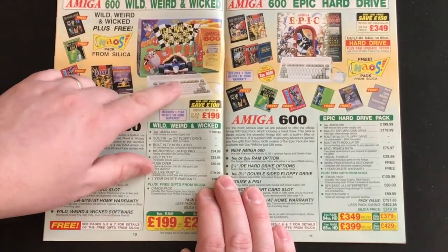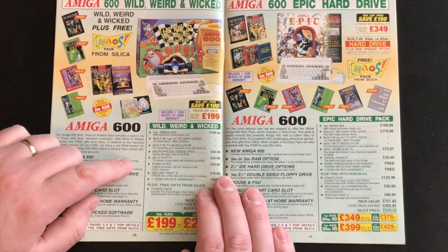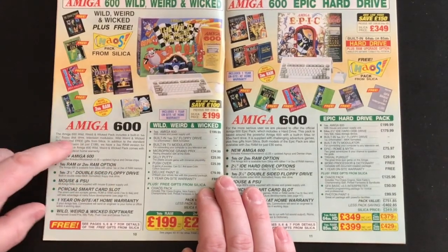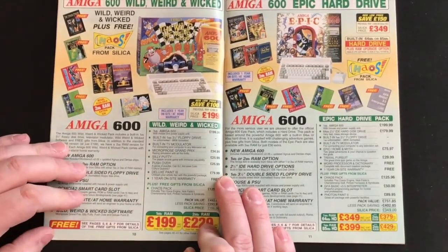I think it wasn't compatible with the A600. But this was a great pack. What have you got again? Putty, Pushover, Grand Prix, D-Paint 3. And it would have been great if you got these as well. But a nice little starter pack. I love Deluxe Paint 3. It was brilliant.